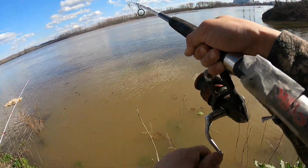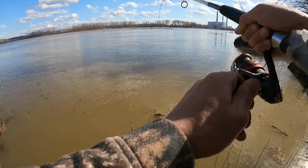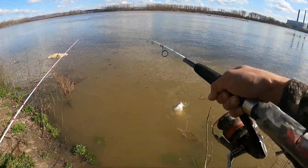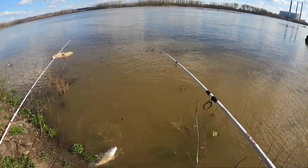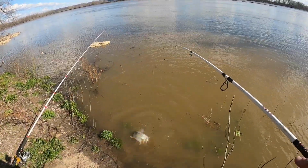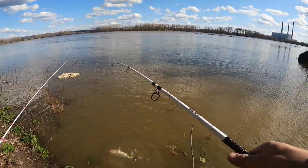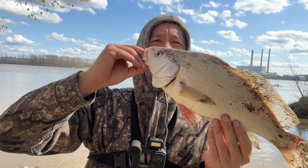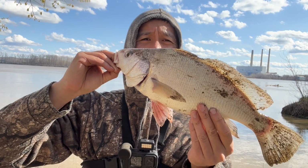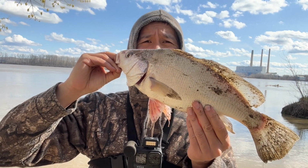Yep, it's a drum. It's a freshie. First fish I've caught here though, so it's not a small freshie either. It's a pretty large freshwater drum. So there are fish here, just not that many of them unfortunately, but there are definitely some fish here. Freshwater drum, first fish here. First fish in most places for me, but not a bad fish to start.